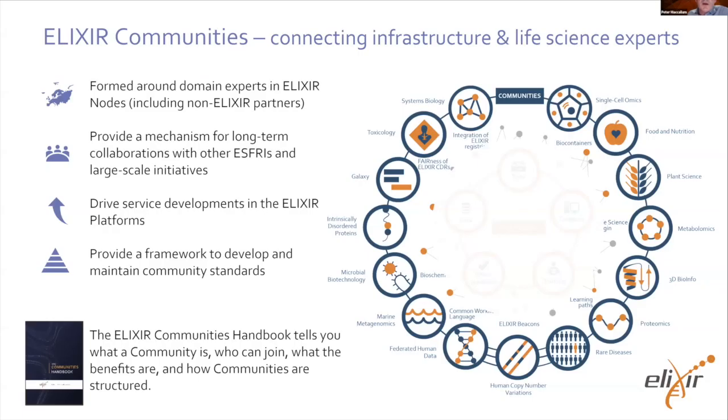So these have been rather technically focused structures. And then we have the ELIXIR communities, which are rather more end-use focused. So the purpose of the ELIXIR communities is to connect the infrastructure and life science experts and to bring the technologies and services that ELIXIR provides out into their end-user communities. So the ELIXIR communities are formed around domain experts.